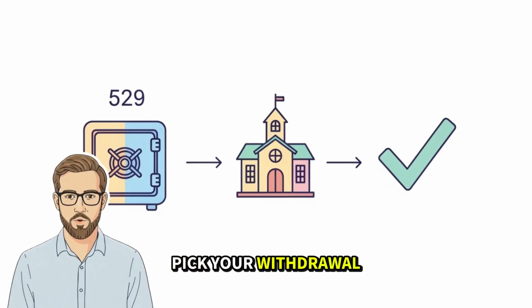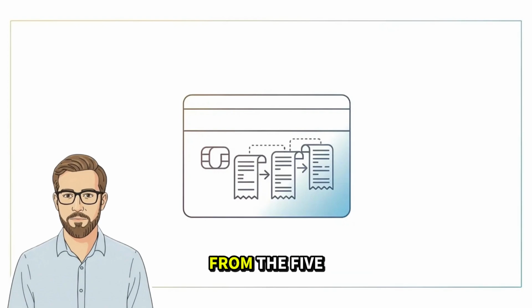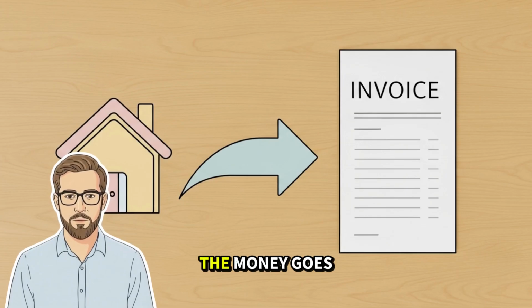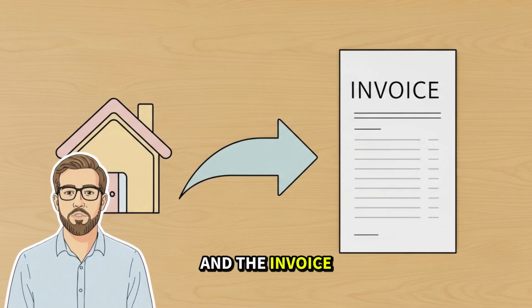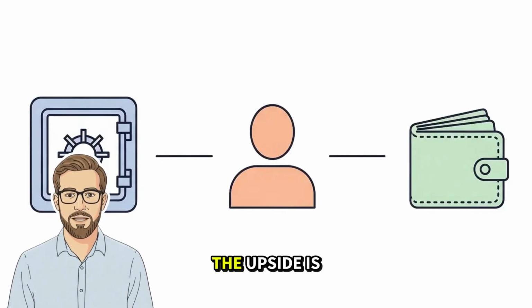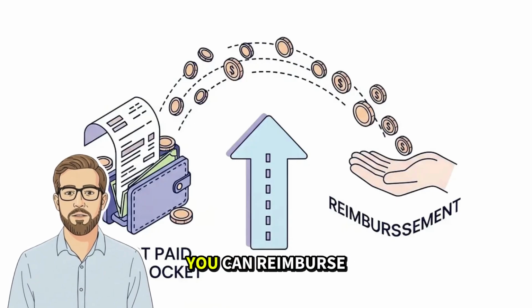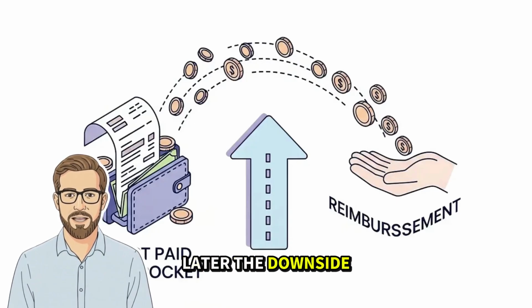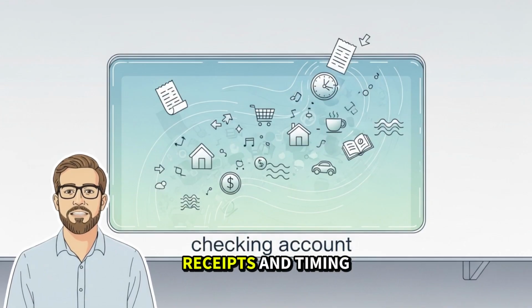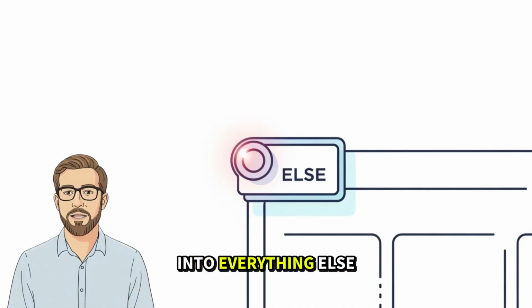Second, pick your withdrawal style and stick to it. Option A is direct tuition payments from the 529 to the school if your plan allows it. The upside is that the paper trail is clean. The money goes to the school and the invoice usually lines up. Option B is reimburse yourself. The upside is flexibility. If you paid tuition or tutoring out of pocket, you can reimburse later. The downside is that you must be disciplined about receipts and timing because the money hits your checking account and can blend into everything else.